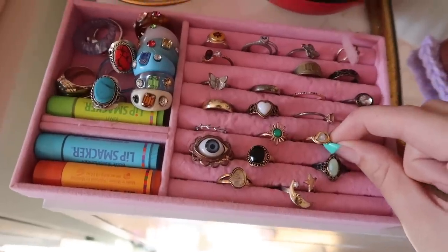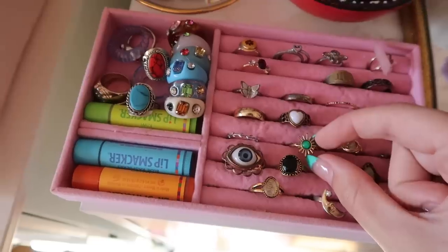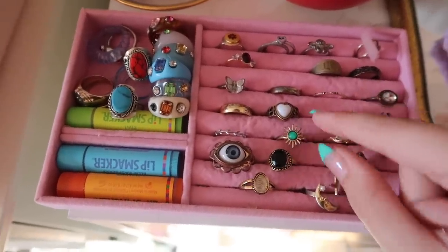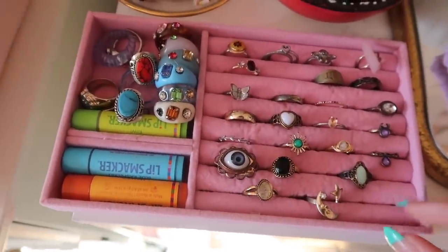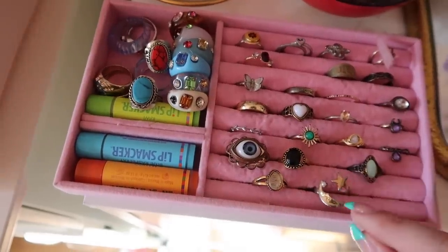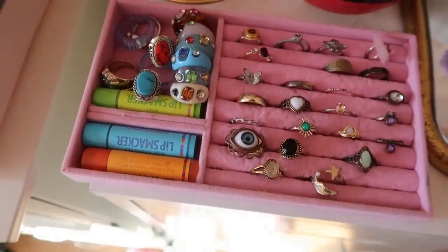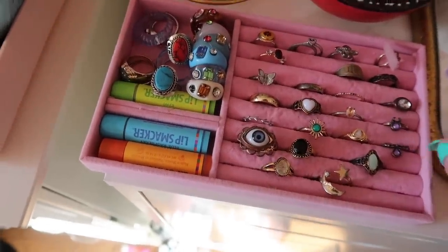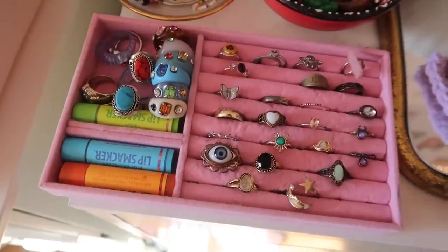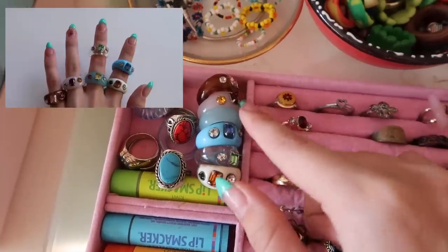So some of these are from Etsy. I have like this little crystal ring. This one says Leo. This one's a really pretty sun ring and it actually changes color. This is like a mood ring. It's cute. I have rings from literally everywhere. This one, which is one of my faves, which has this moon and star, was from this boutique that I went to. It is so cute. And then I have this cool eye one and these purple ones that I actually got at the Halloween store. Literally so random, but it's my favorite ring. These all came in a set, which I think are really cool.